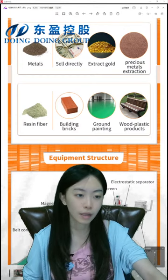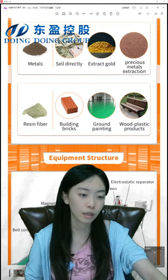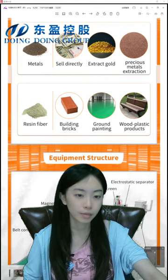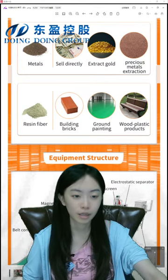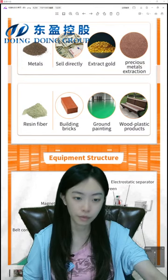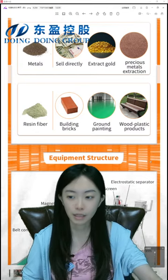We can recycle this kind of PCB board from home appliances, assembly factories, recycling centers, or other circuit board factories that have metal waste.